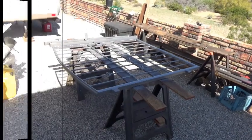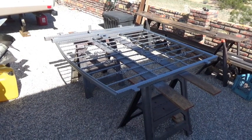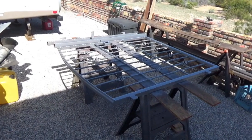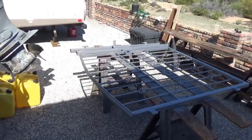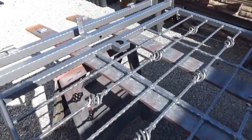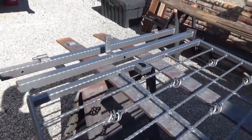I'm not for sure if this is the finished color. Last night I came over and he'd said he'd got the wrong color paint. I don't know if we continued to paint it or not. It looks like it still needs another coat. I know he didn't want it black, and he didn't want it silver. He wanted it gray, so I don't know if this is gray or not. You can tell he's got to flip it over. You can see the orange. He's got to flip it over and paint again.